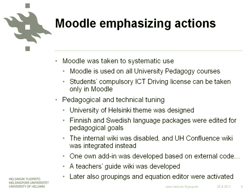Some emphasizing actions we did on Moodle. It was taken to systematic use in two ways. For students, we have a compulsory ICT driving license, a course that they must take immediately when they come to the university. And we had provided it both in Blackboard and Moodle. But then we stopped the Blackboard version, and all students had to take the course in Moodle. But of course, this concerned only the new students, and the third, fourth, fifth, and so on year students knew even Blackboard, or some of them.